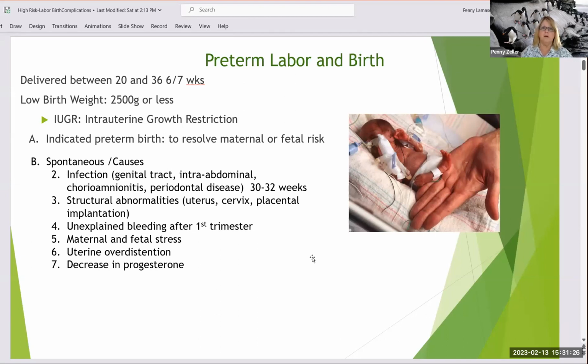Or maybe it's a maternal risk. Maybe she's got a blood clot, and we need to go ahead and deliver the baby. Or a severe infection. So spontaneous is the opposite. Indicated means we're going to schedule it. Spontaneous means it just happens. Something's causing the baby to be delivered early.